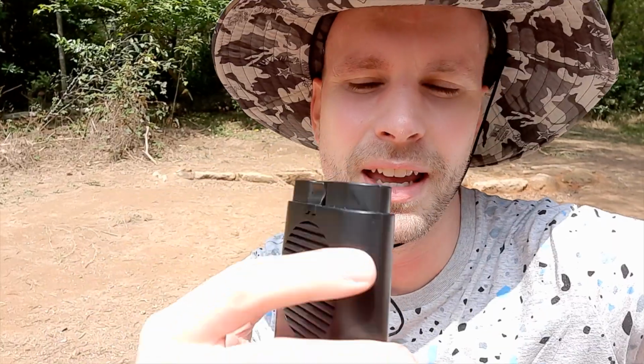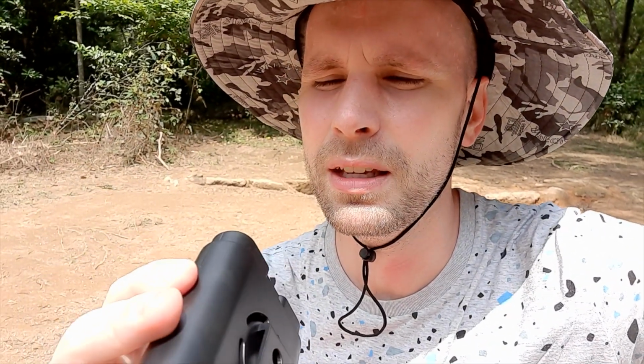And then I also got this fan. I think the idea is to clip it on your collar and it'll keep you cool that way. So this fan wasn't too bad. I think it was like 40 Hong Kong dollars.